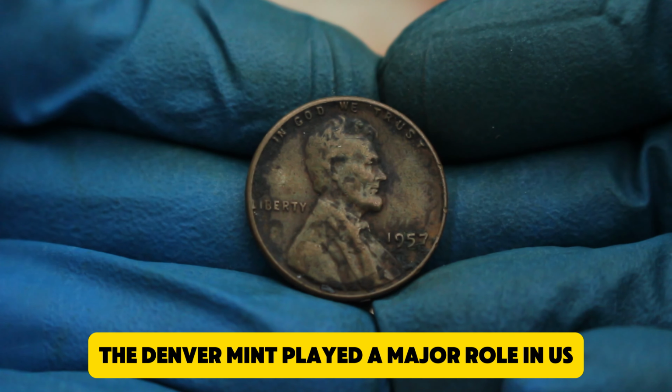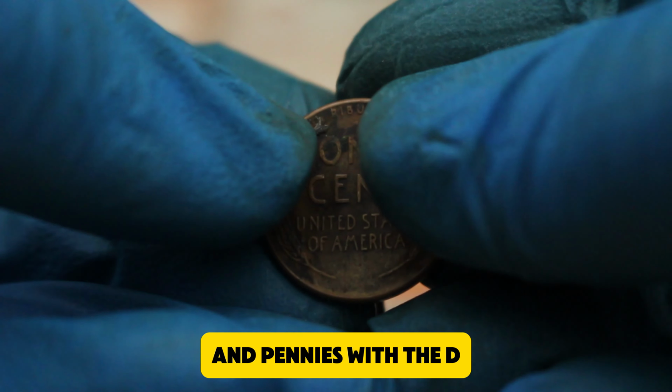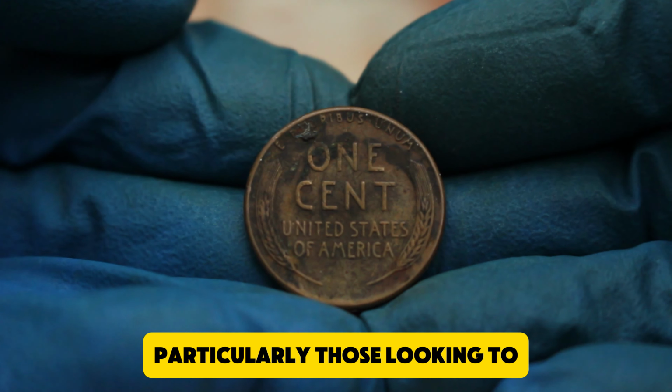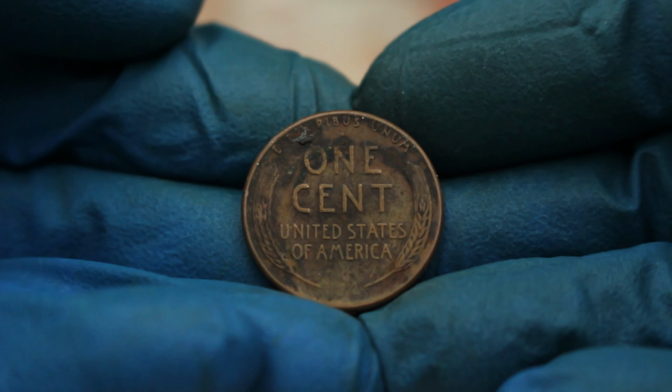The Denver Mint played a major role in U.S. coin production during the 20th century, and pennies with the D mint mark are often popular among collectors, particularly those looking to complete a full set of Lincoln wheat cents with all possible mint marks.